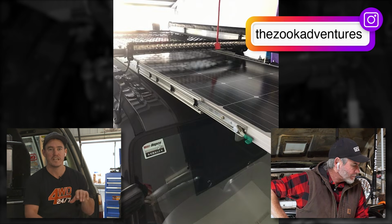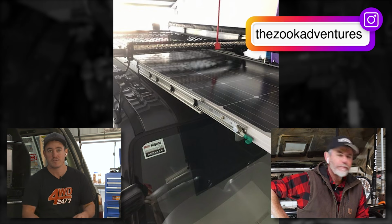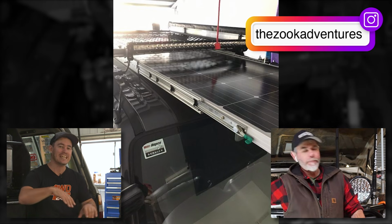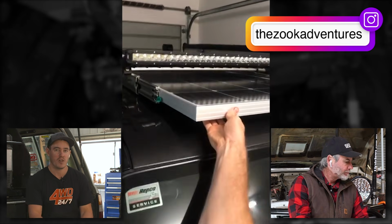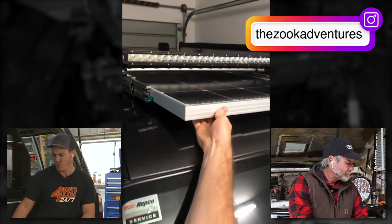When you've got a small vehicle, storage is a bit of a premium. So, of course, he uses his roof rack quite regularly. When you get to camp, you can just quickly unhinge your solar, pull that out, and you can still use your roof rack. I reckon that's a cool little mod.